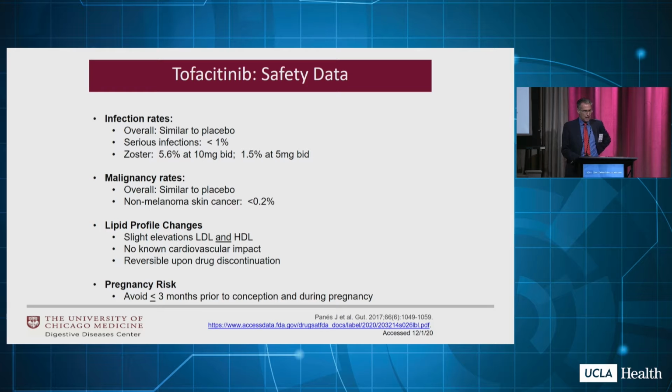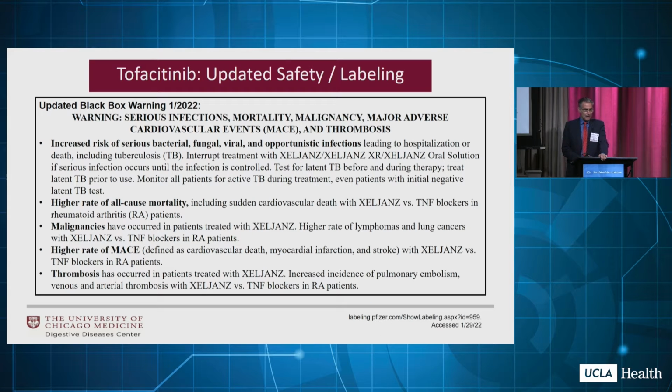the Shingrix vaccine. Malignancy rates are similar to placebo, with a slightly elevated risk of non-melanoma skin cancer, but it's very slight. It does slightly change lipid profiles, but not known to have major issues. And then if you look at the main labeling, there is no known cardiovascular impact, and we'll update this, and it's reversible upon drug discontinuation, which is nice. So you can stop it and then restart it. Unlike a biologic, there's no issues of immunogenicity. And right now, we're advising against pregnancy with any of the small molecules until we get more data on them.